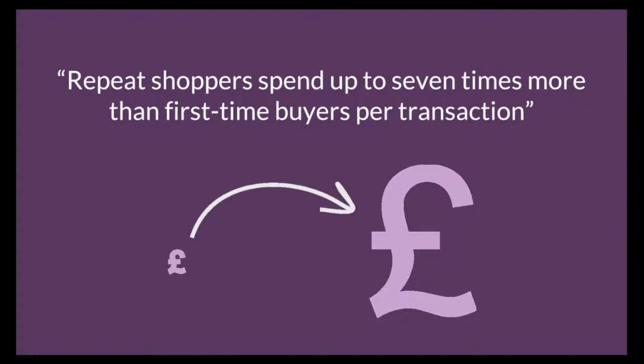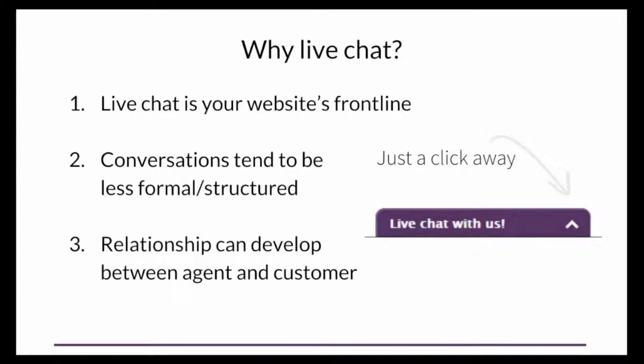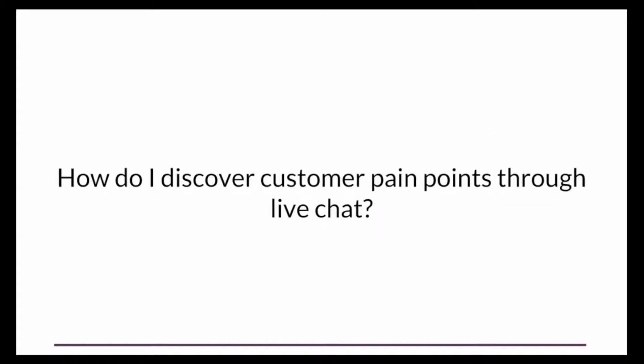So why use LiveChat to discover customer pain points? For starters, LiveChat is the front line of your company and website. It's where customers face problems, and it's just a click away, which means a customer can report a problem immediately should they face one. Because LiveChat is a less structured and more informal communication channel, customers are much more likely to open up to an agent and explain the full extent of their problem. A relationship can begin to develop where the customer is happy to discuss their problem with the agent. Yes, the credit card may be rejected, but why is this credit card being rejected? You can find out if the card has expired, or if it's not the correct card type. This can be difficult to do over a long-winded email conversation. Also, using chat greetings like Jacob just discussed means that you can interact with people even before they've considered abandoning.